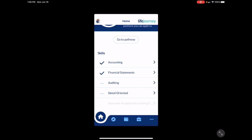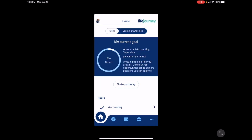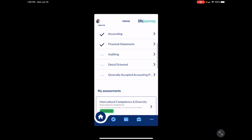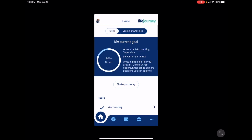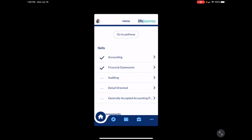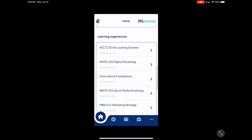And as a learner, you can simply go into these and see that in this one you already are in progress. So you're close enough to getting that one. But in other areas, it will walk you through the pathways that are needed, and you can even go in and get additional coursework. So you could take a LinkedIn Learning, or you could take a Coursera, or take some type of outside-of-curriculum program to check off the final box in order to get a particular job. You could take an assessment. You could take learning experiences.